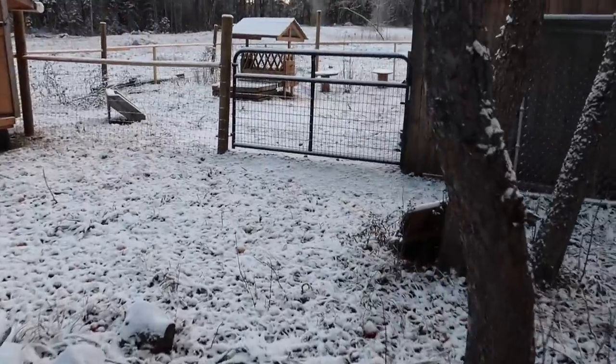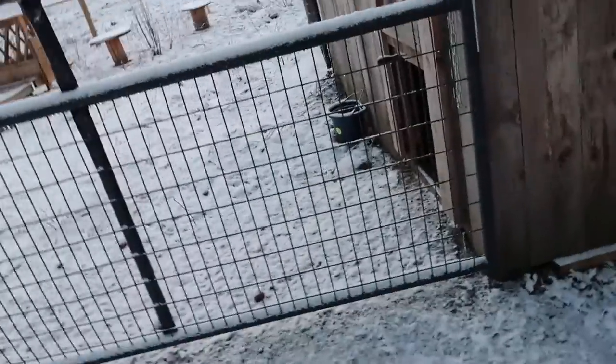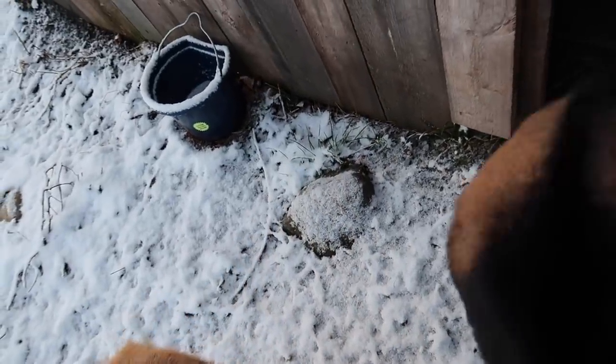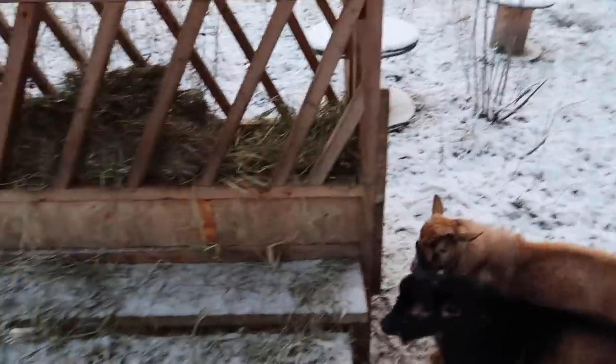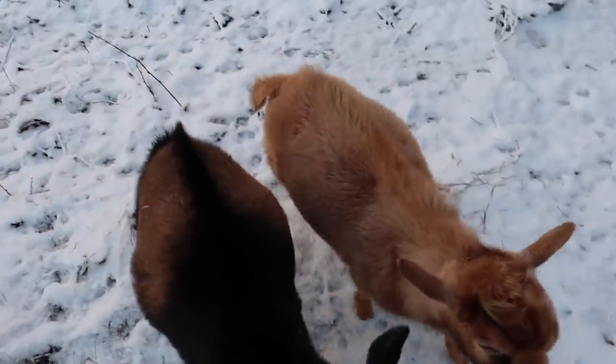I don't think the boy goats have ever seen snow before. I don't know what they think about it. What do you guys think? Huh? What do you think of the snow? Is it too cold for you? Huh? What do you think? You don't like it, do you? Look at them walking. They're picking their feet up.